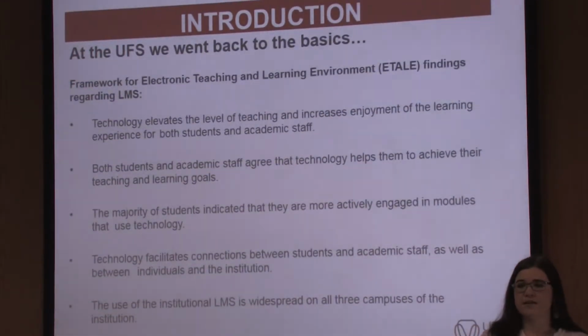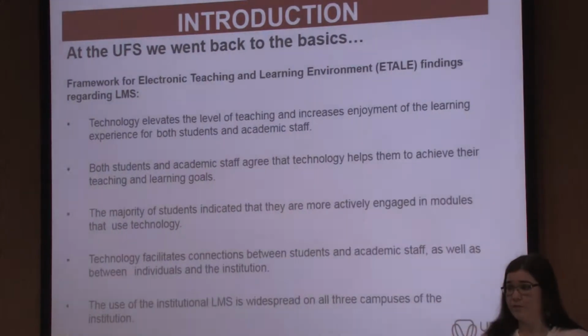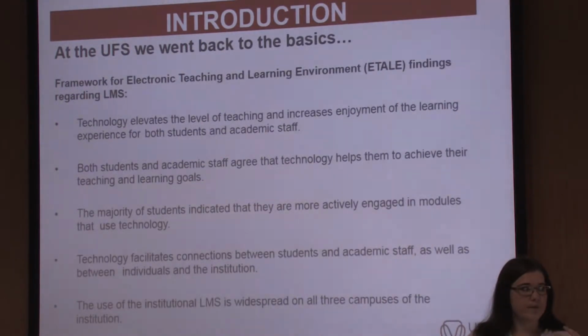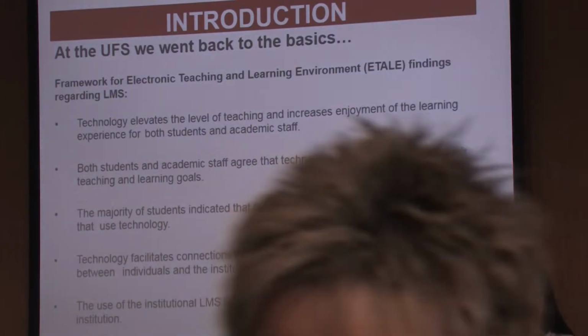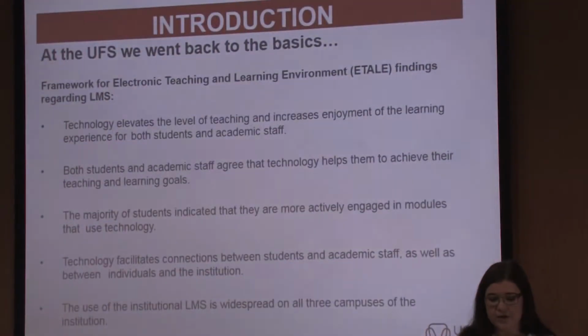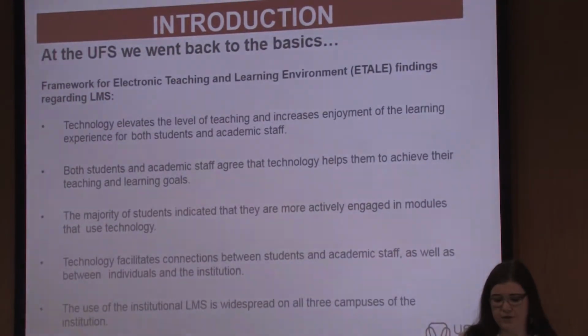This framework has been presented at this forum earlier by one of my colleagues. I'm not going to go into detail about it, but I'm just going to highlight the findings specifically with regards to our LMS. First, the findings of that research show that technology elevates the level of teaching and increases the enjoyment of the learning experience for both students and academic staff, and that both agree that technology helps them to achieve their teaching and learning goals.